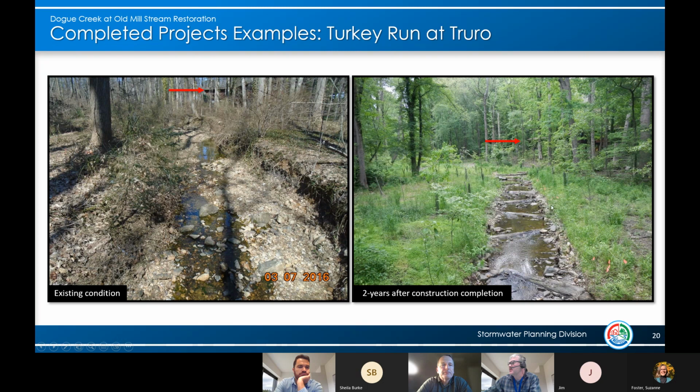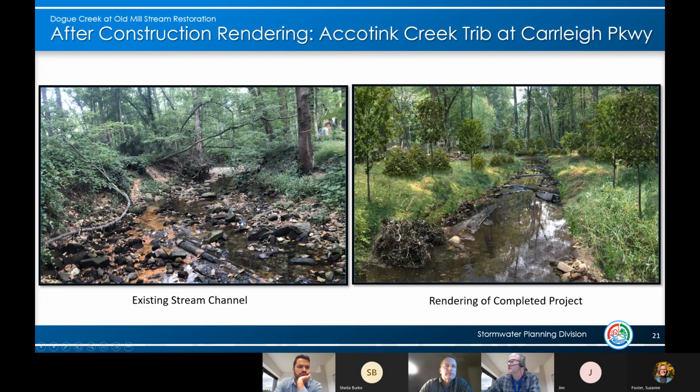More before and after. This was the cascading logs, or whatever the guys called that one. It's a pretty dramatic difference, with the green coming in and the logs as well. Again, another existing stream channel and the rendering of the completed project. This might be more typical of what you're going to see, Sheila, because it has banks on it, and like we said, we're not connecting too much, so that might be a better representation. Also, much cleaner and neater next to your house.